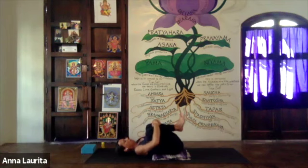Excellent stretch for the low back. Good massage for the intestines.